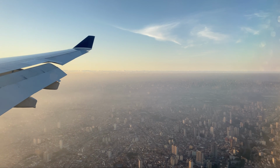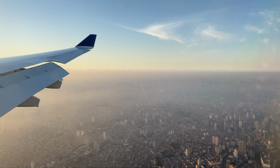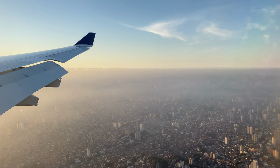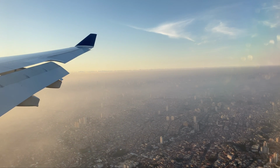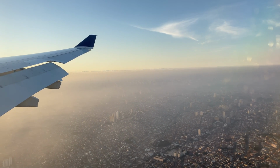Some things to remember with seat 43J. If you do select that seat, now it does recline, but it does not have charging outlets. So there's no universal outlet there, but you do have unlimited leg room in that seat. A travel kit was handed out with an eye mask and earplugs, so I think that's a nice gesture, especially for economy.